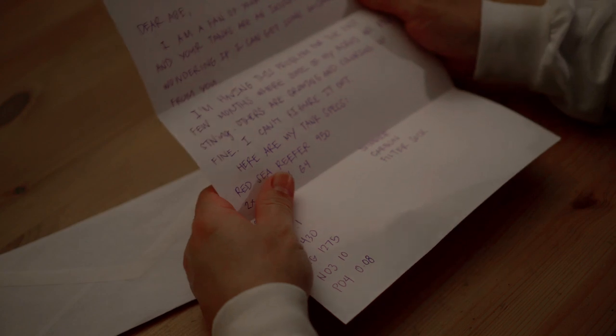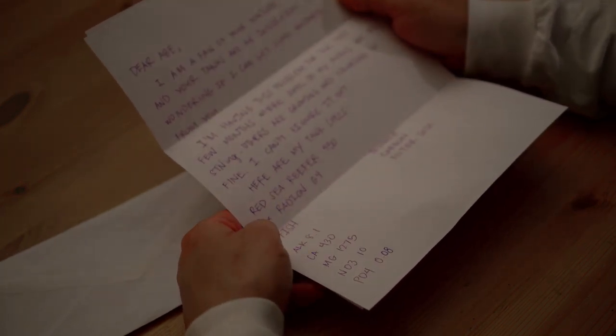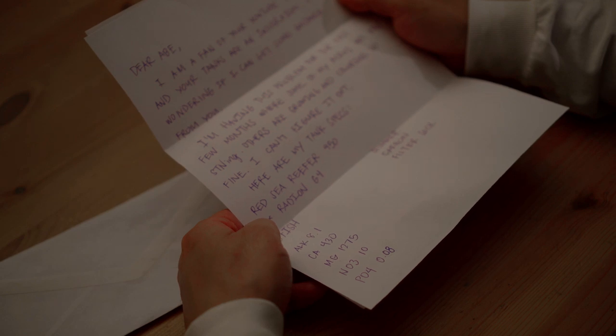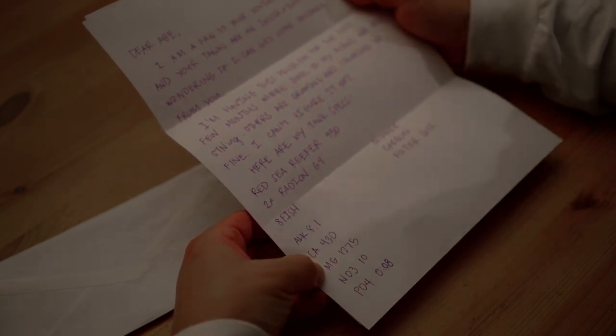Dear Abe, your tanks are an inspiration and I'm a big fan of your YouTube channel. I'm wondering if I can get some advice from you. I'm having this problem for the past few months where some of my acros are RTNing and STNing. Others are growing and coloring up fine. I can't figure it out.